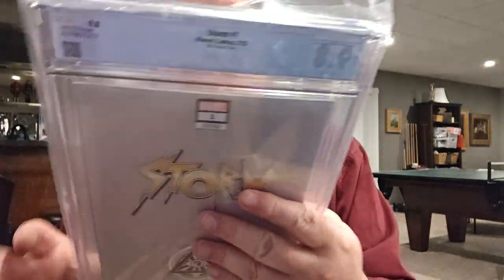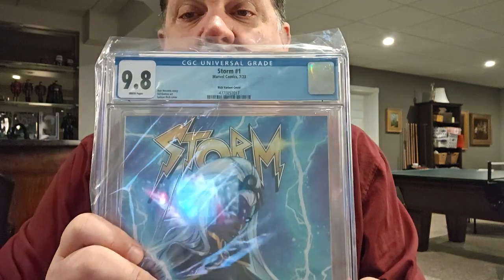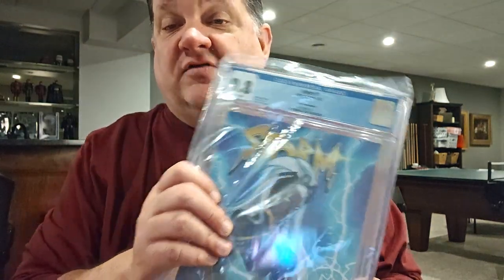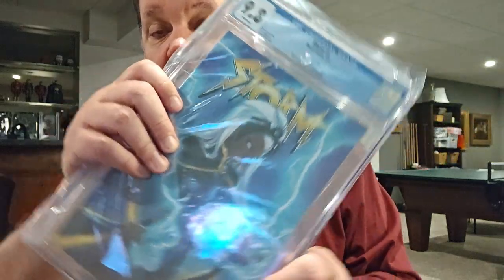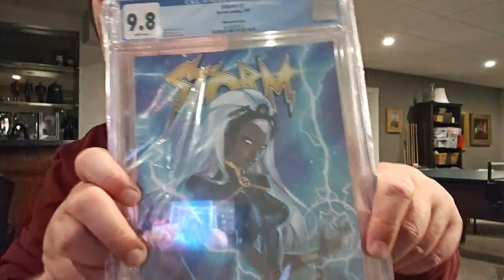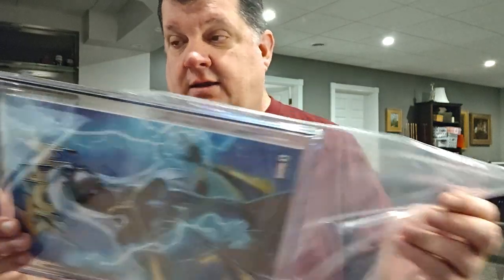But Storm number one. Ooh. Look at that. It's a variant edition. You see that? Variant edition. Storm number one. Let me get a good view. Oh, my lighting sucks. You're seeing the reflection of the camera. There you go. Storm number one. I could do other shots. Maybe I'll edit this. But anyways, move it around a little bit. There you go. Storm number one. All right. Let's take a look at it.